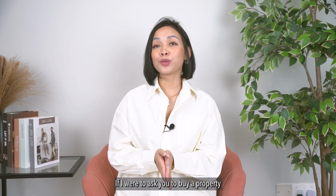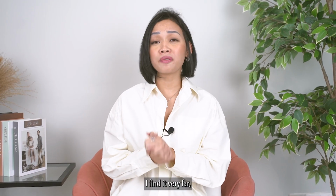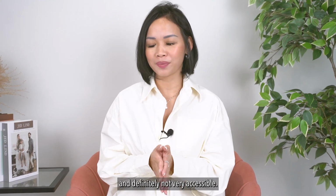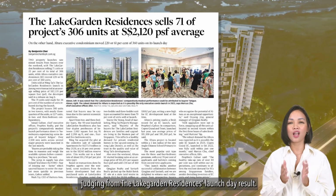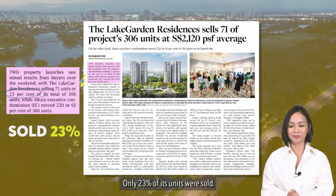If I were to ask you to buy a property in the Jurong Lake Gardens area, what comes to mind first? For me, I find it very far, very ulu, and definitely not very accessible. And this is probably what most of you are thinking of as well, judging from the Lakegarden Residences launch day sales. Only 23% of its units were sold.